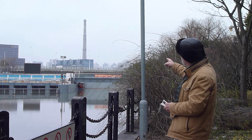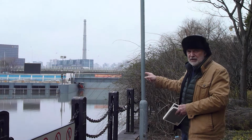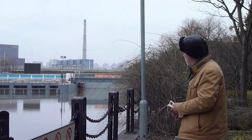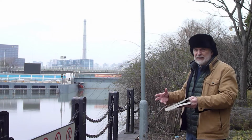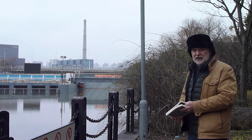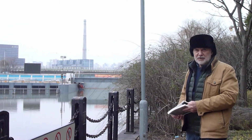Now, it's worthwhile saying that the power station that you can see in both of the historical images is no longer a power station. It is the MOCA, or the Museum of Contemporary Arts. So it's completely empty, a bit like Battersea Power Station, except that they've actually made a use of it a bit more quickly. It's a wonderful place to visit, and we do have an episode on that, or will have, soon.